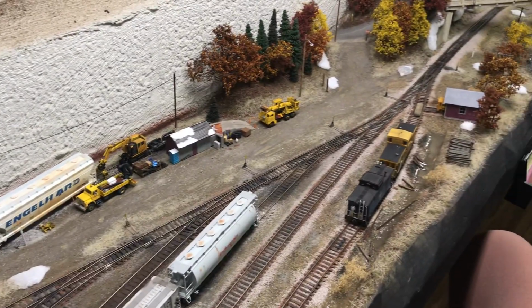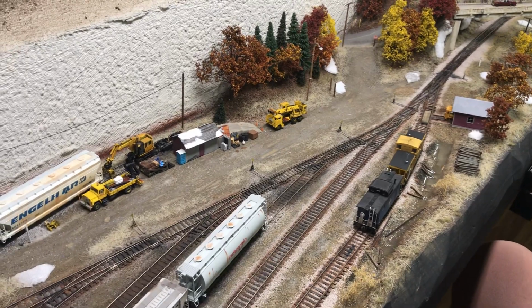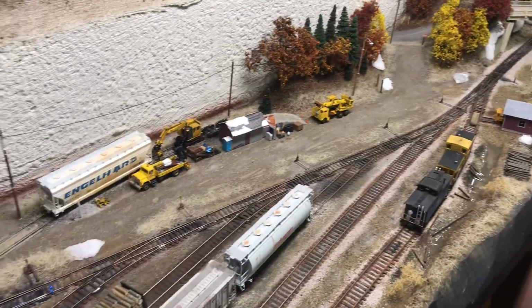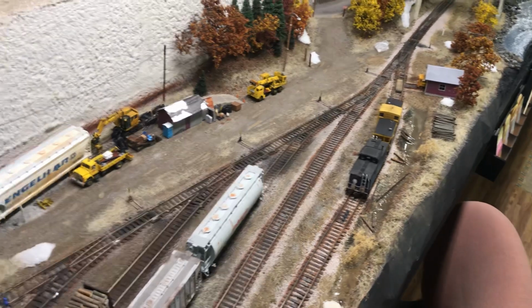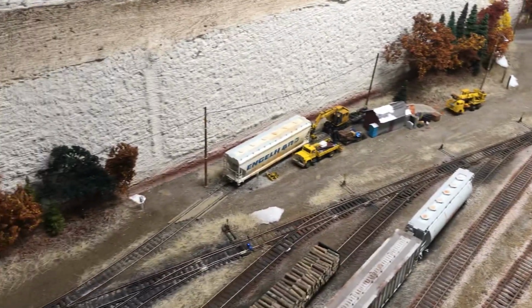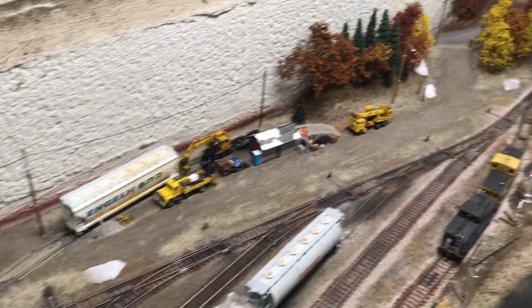and obviously this year, like I kind of mentioned before, the backdrop is definitely going in. So we're going to get around to doing that at some point, but I just don't know when right now. I'd like to get, like I said, probably the majority of this done before that goes in. But that's something that's going to take a while to do. We have to really sit down and put it together. But anyway, guys, that's kind of the quick layout tour.